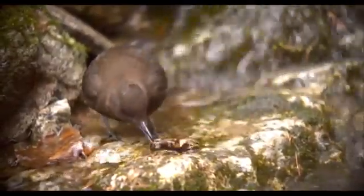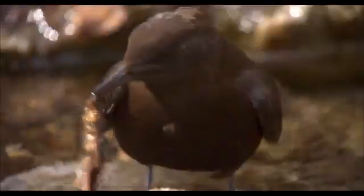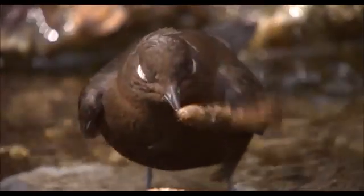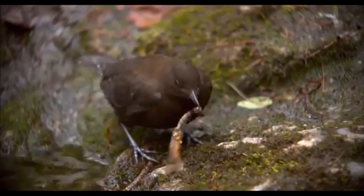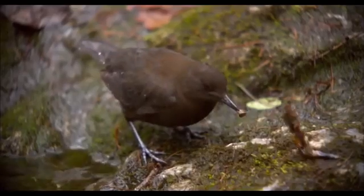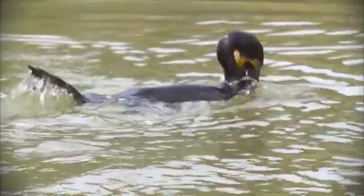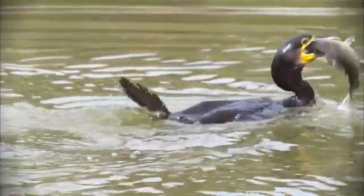The caddisfly larva is a difficult food to deal with. But this bird knows how to manage. Sometimes it uses its head to batter the food. Finally, it is able to take a bite. In order to hunt for larger prey, birds must be able to dive deeper and longer.